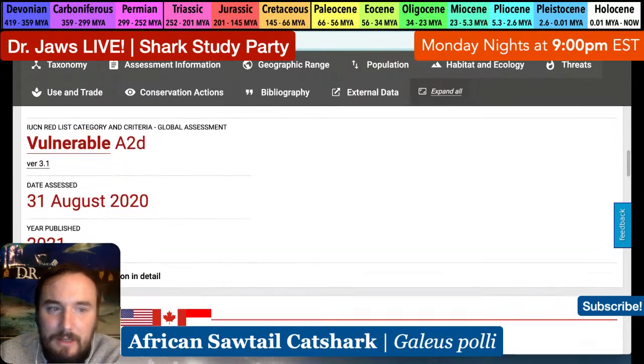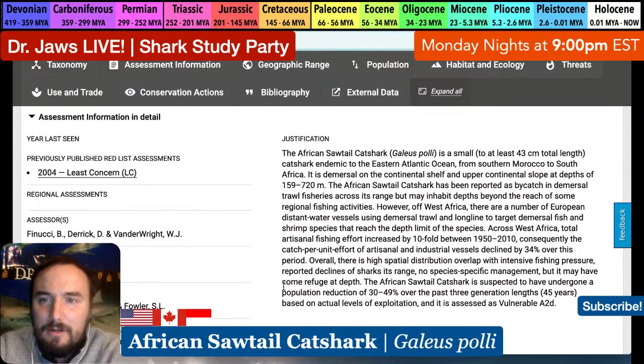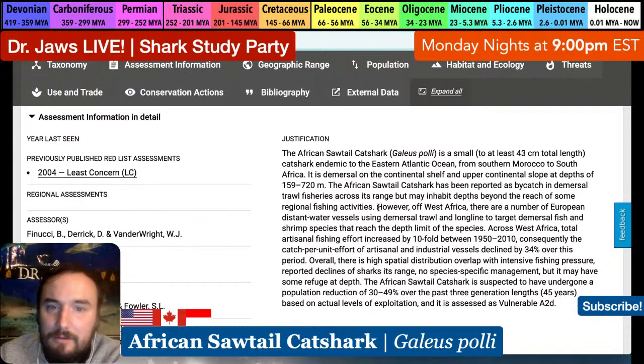But let's see why it's vulnerable. The African Sawtail Catshark is a small catshark endemic to the eastern Atlantic Ocean from southern Morocco to South Africa. It is demersal on a continental shelf and upper continental slope at depths of 159 to 720 meters. The African Sawtail Catshark has been reported as bycatch in demersal trawl fisheries across its range, but may inhabit depths beyond the reach of some regional fishing activities.